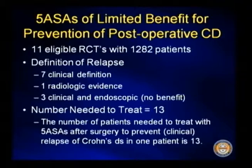If you look at the meta-analysis, again, there were 11 eligible randomized controlled trials that accumulated over 1,200 patients. For the definitions of relapse, 7 of the trials used a clinical relapse. 1 looked at radiologic. The 3 that looked at clinical and endoscopic did not show any benefit of 5-ASA, and interestingly, they actually showed a benefit of the control. The number needed to treat was 13, meaning that for every 13 patients treated with 5-ASA, you may have a benefit of 1 patient in a clinical outcome.